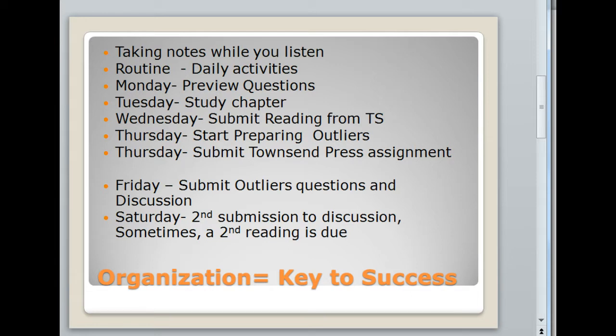On Tuesday, then, you can go ahead and study the chapter. In order to study the chapter, the best way is to go to the PowerPoint that accompanies the chapter. I'm going to show you in a minute where it is. The PowerPoint gives you a nice summary. You can use the PowerPoint with the chapter, so as you view the PowerPoint, you also look at the chapter. And then you can do the exercises, I guess, that go with the book.